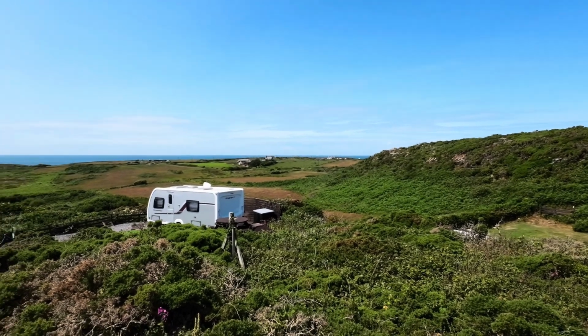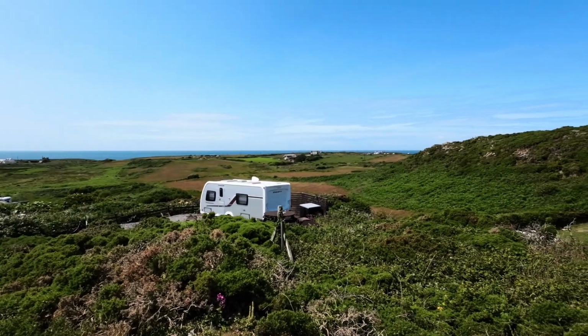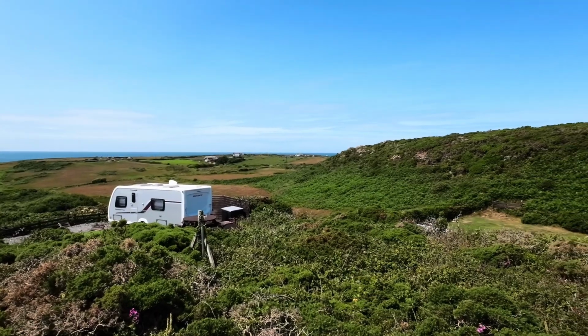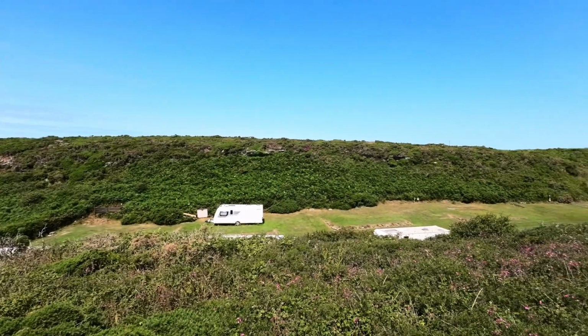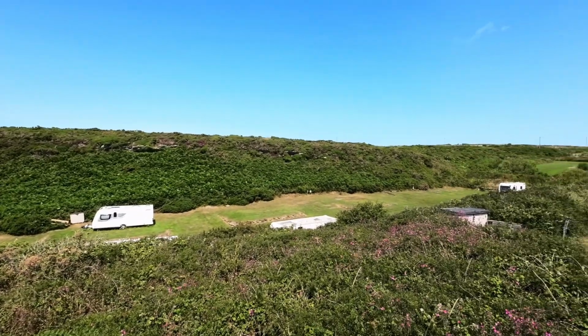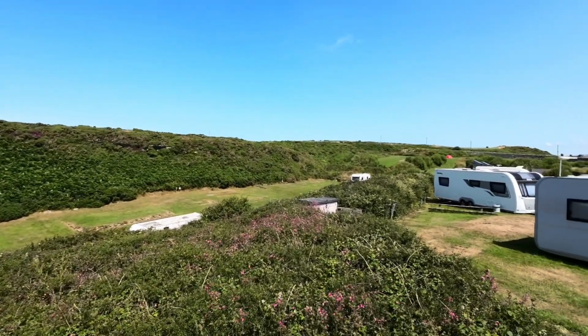So it's more of a rugged coastline, this. Got some more pitches down the bottom as well. I'll go and check those out in a minute.